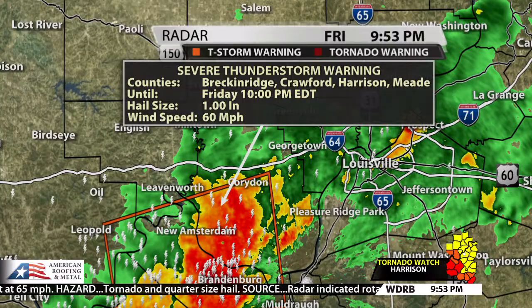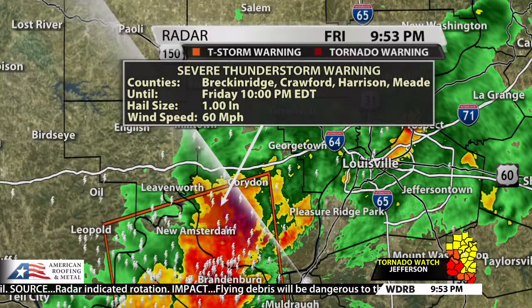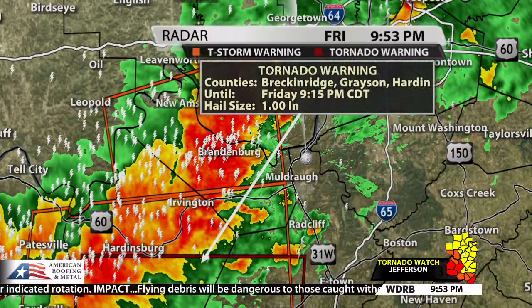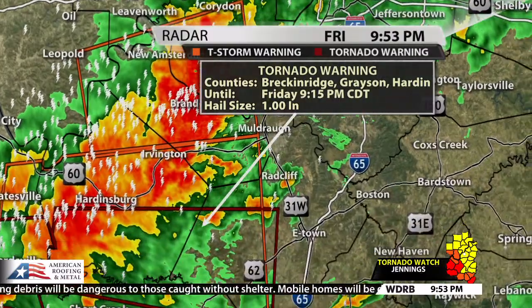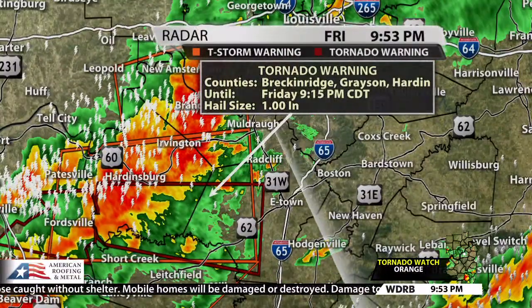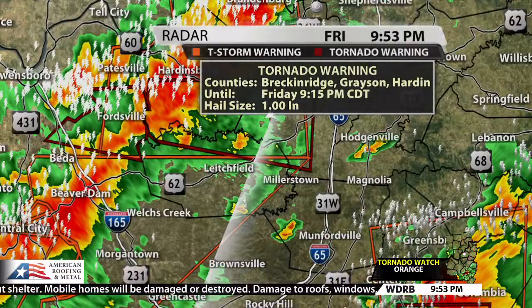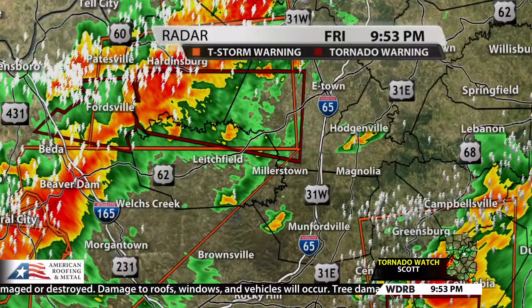So severe thunderstorm for Breckenridge, Crawford, Harrison, and Meade County. This is for 1-inch size hail, 60-mile-an-hour winds. This is approaching, it is in Brandenburg, and it is now approaching Corydon. We'll take a look at the camera there as well. Severe thunderstorm warning also includes Irvington through Hardinsburg, and severe thunderstorm warning has now been issued for Grayson County as well. So let's take a look at what we have occurring.